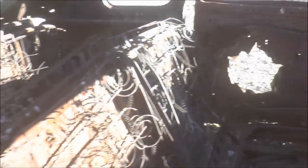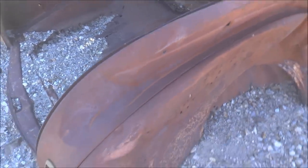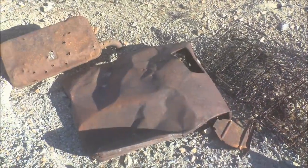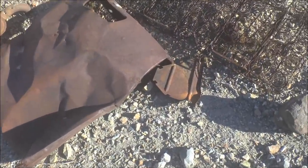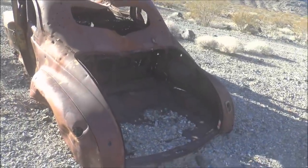And then you have a back seat, which is right there. And then a pretty spacious trunk here in the rear of the vehicle. I think that right there might have been part of the trunk. Yeah, you're looking at what was the trunk, the lid of the trunk, which would have been right on there. And then over here, this is part of the car.